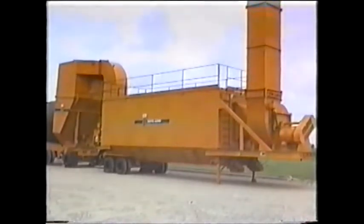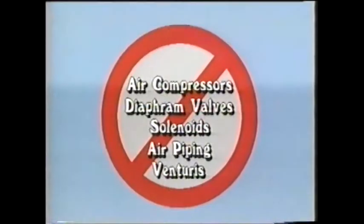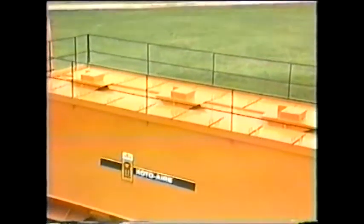Roto Aire baghouses operate without air compressors, multiple diaphragm valves, solenoids, air piping, venturis, or other mechanisms that create most of the problems associated with jet pulse or reverse air baghouses. The Roto Aire uses a draft system in which cleaning air is distributed through a mechanical rotor. This very simple and reliable mechanism is all that is required to perform a continuous and effective cleaning operation.